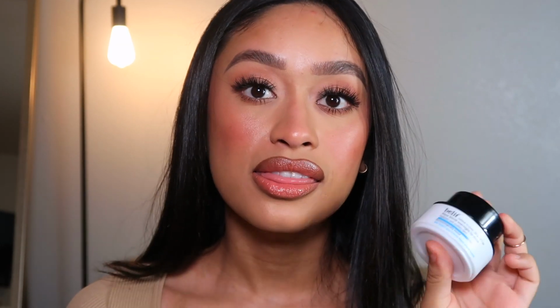Okay, and last but not least, I have a product for your lips. This is the Belief Aqua Balm Overnight Lip Mask. This is such a good lip mask. It's so hydrating, and I feel like everyone needs a really good lip mask for bedtime. This consistency is rich, but it doesn't feel heavy. It just leaves them looking very glossy and hydrated. I love using this in the nighttime. When I wake up in the morning, my lips are so juicy and bouncy. Seriously amazing. Definitely recommend checking this one out.